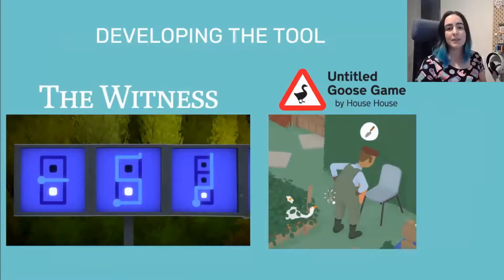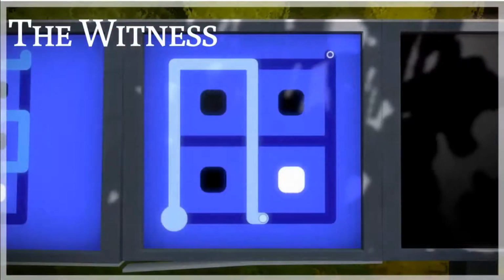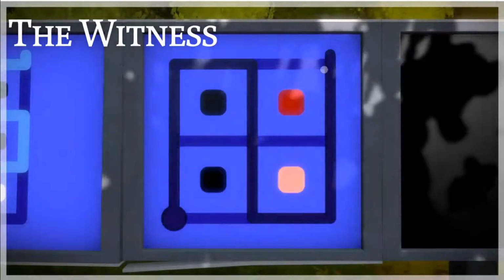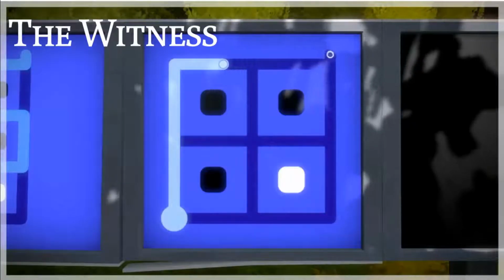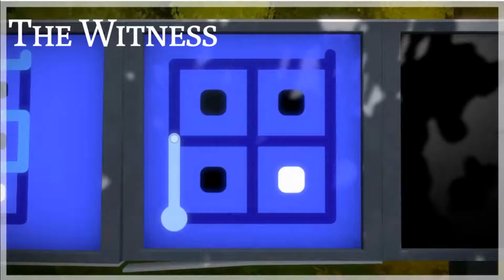The two games we used to develop the Puzzle Challenge Analysis tool were The Witness and Untitled Goose Game. In The Witness, players solve puzzles by drawing a line from the start point to the finish point. The line also has to meet a series of conditions determined by the symbols shown in the puzzle. Players learn the mechanics through trial and error, and there is only one solution for each puzzle.